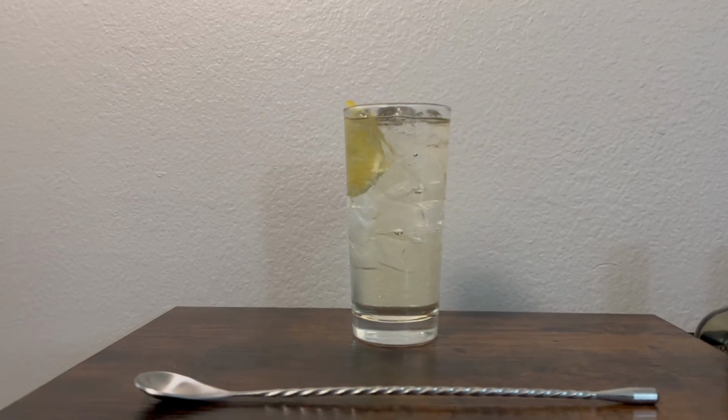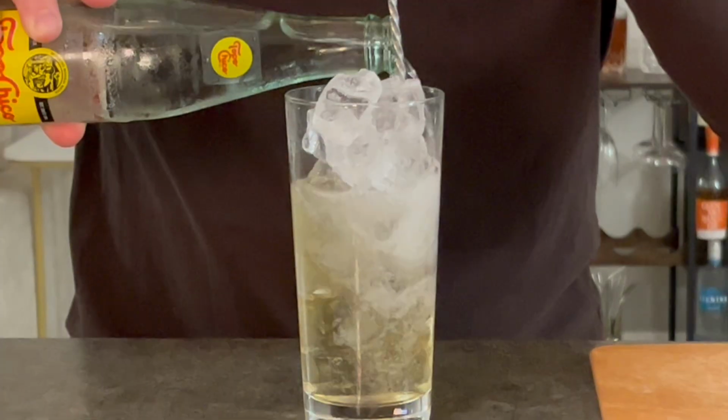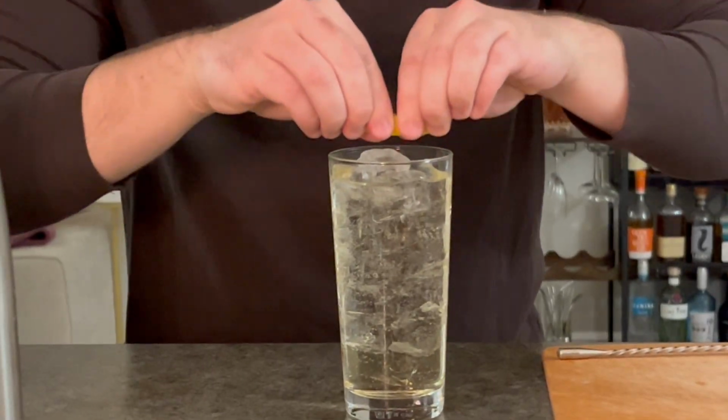The Japanese Whisky Highball is not just a cocktail, it's a way of life in Japan. Today I'm going to show you how to make the perfect one, along with some tips and tricks to make it your own, and my own personal experience with the cocktail. Let's get started.